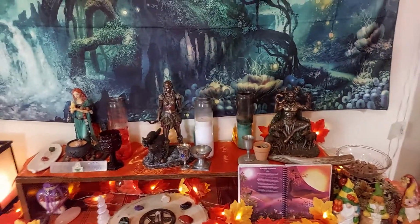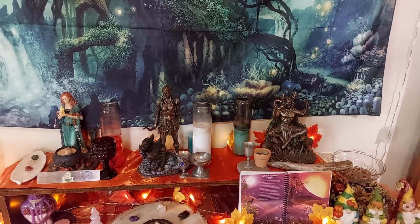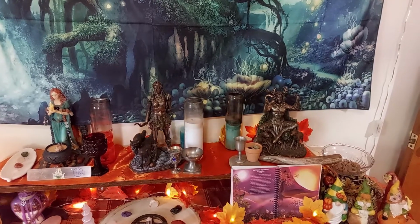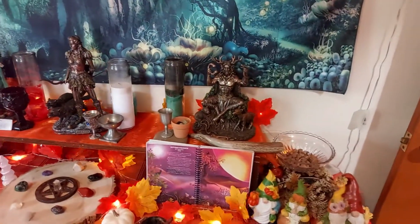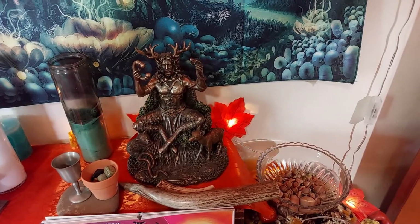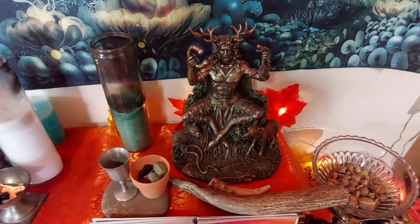On top of my altar is my Deity Altar, and I have this orange table runner on the altar to also bring in those warm autumn colors. And so, Cernunnos is my patron god, and here's his section and his statuary.